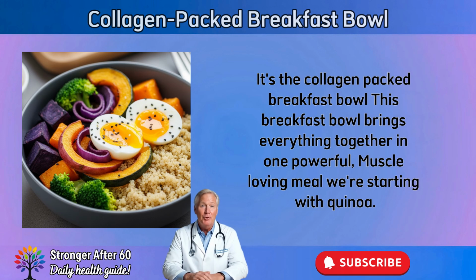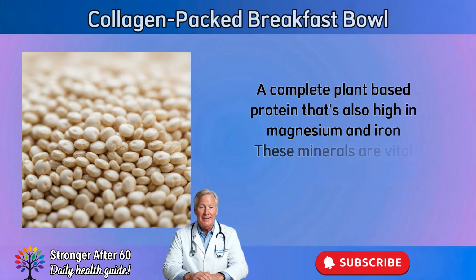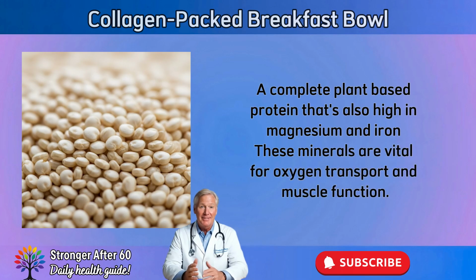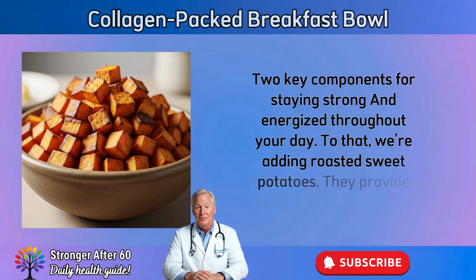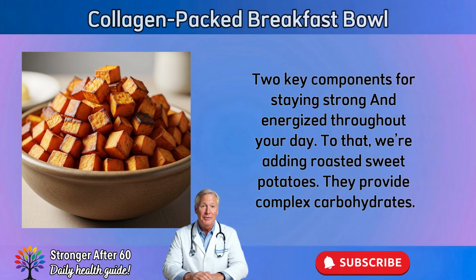We're starting with quinoa, a complete plant-based protein that's also high in magnesium and iron. These minerals are vital for oxygen transport and muscle function, two key components for staying strong and energized throughout your day. To that, we're adding roasted sweet potatoes.